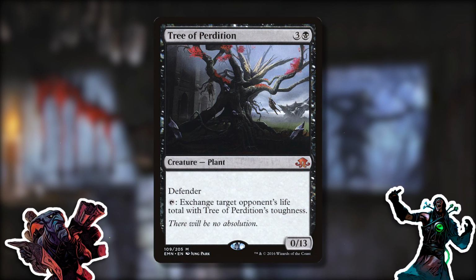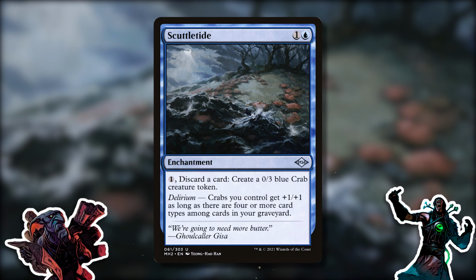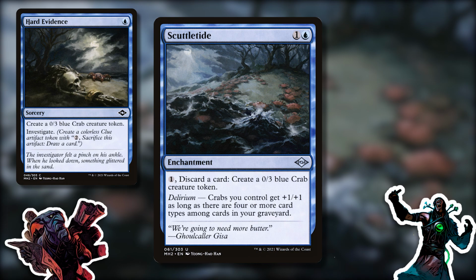If I can have a drafter leave the table and be excited because they drafted Scuttletide, and then I gave them a copy of Hard Evidence, and then they just made the whole crab-based Delirium deck, I've done a good job. You know, that makes me a happy cube designer. I know what Scuttletide is now when you say the Delirium Crab deck. Yep, dude, please, make the crab army. Go for it. I want to see that. That's just good fun. Yeah, it is. Magic as Richard Garfield intended.